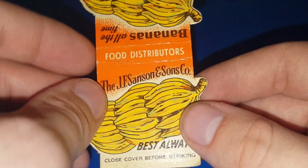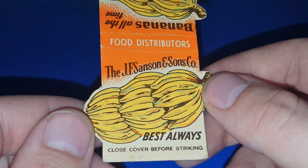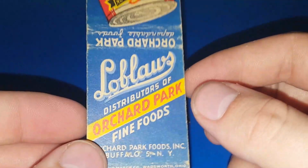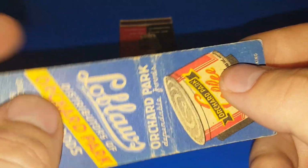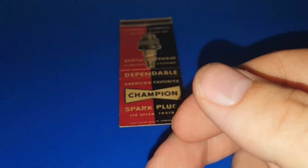And then we've got one for bananas. Food distributors. The J.F. Sanson & Sons Co. Best always. Never seen that one before. And then we've got one for Loblaws Orchard Park Fine Foods. And here's their coffee product.